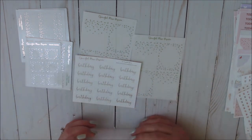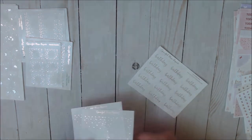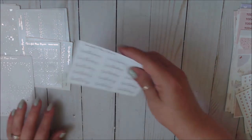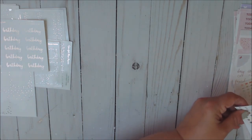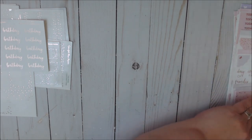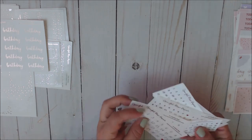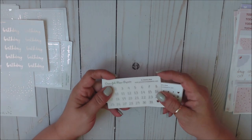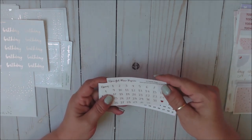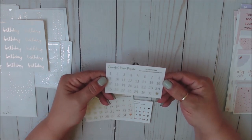Gorgeous. I'm really, really trying to build up my foil stash, so that is going to help. Then I also ordered some date dots in foiling as well. And I order a lot of date dots. You'll notice I have more in my other order, the second order, and that's because if I'm short on shipping to get free shipping, I'll order date dots. So here, these are the large. So these would be in the silver foil.